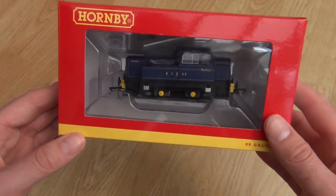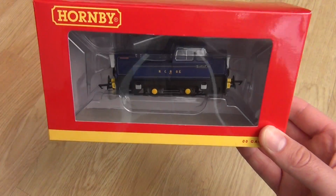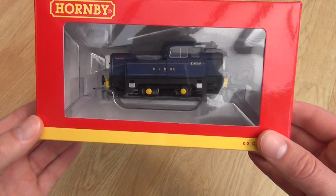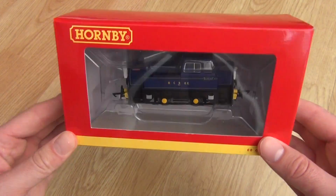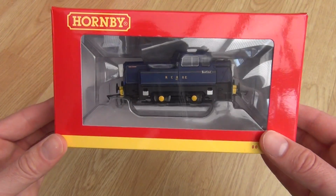Okay, well, it's a fairly new locomotive. It came out in early 2014, I think, and for some reason, I don't really understand why, but it seems to be incredibly popular. I've seen it appear on loads of channels. Even people that don't usually do reviews have done a review of it. It just seems to be that popular. I really don't know why.